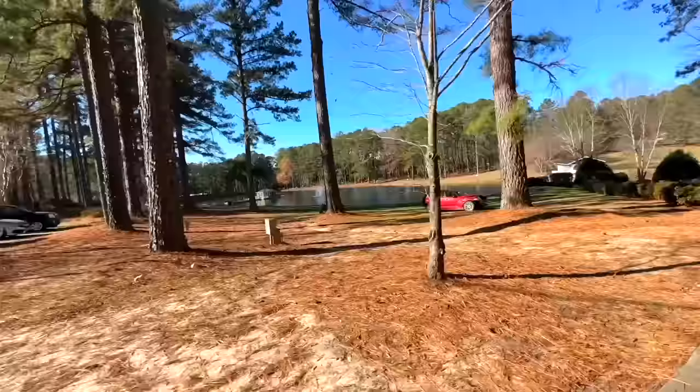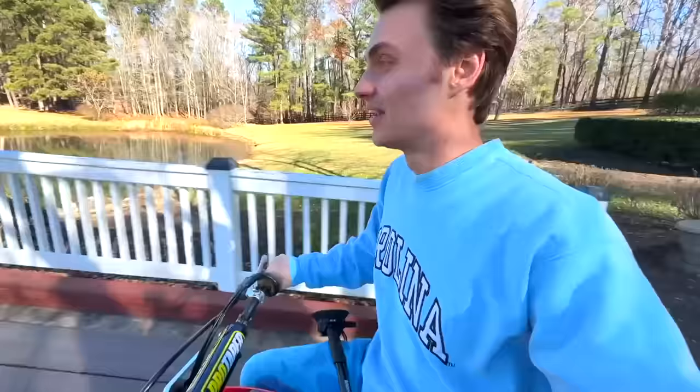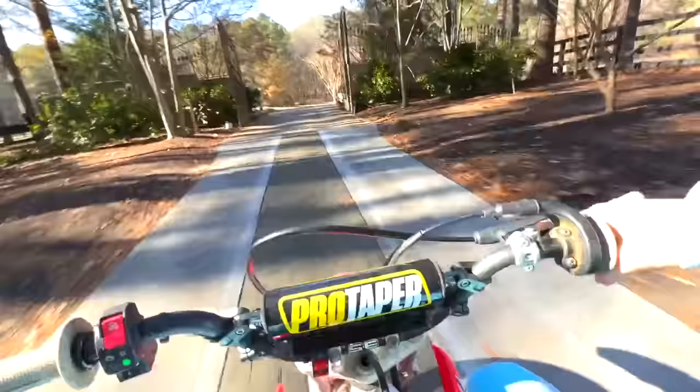We got the PT Cruiser smashed, dropped out of a tree sitting there, and the Ferrari, it's still there. Both of those vehicles, we hoisted up the tree. The PT Cruiser, we actually dropped twice. That thing at this point is just completely smashed. Woo-hoo! Baby, oh yeah.